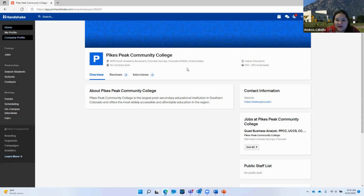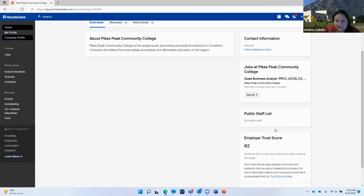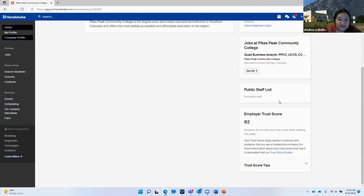But this company profile would be your whole department. You can add a picture to it. You can add a little bit about your department, any contact information. It'll have any jobs that you have currently posted, and a staff list. So if you have multiple people in your department that want to show up here, they can. And then also you'll have an employer trust score, which you don't need to worry about. That's mostly for our external employers.